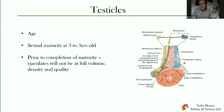Please, I cannot hear well what you say. So when do you start? What was the earliest age you start collecting off your stallions? 2 years. Yeah.